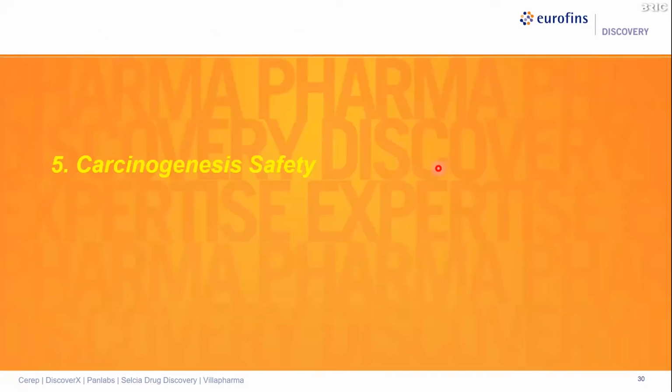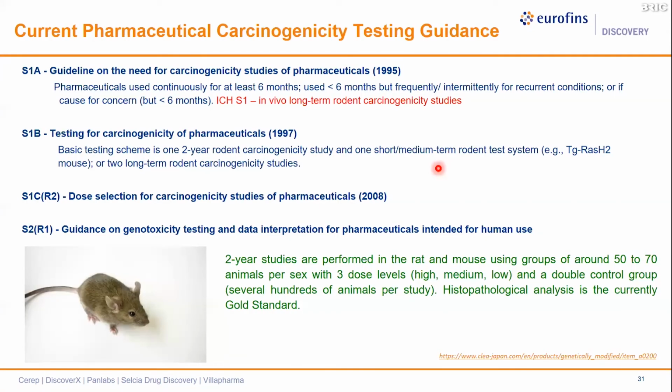And the next one, we would like to go through the carcinogenicity safety. We already know the carcinogenicity study is a very time-consuming and also animal-consuming test. From the current guidance, we need to take around a 2-year study with 50 to 70 animals per sex, with 3 different dose levels, like high, medium, and low, and also a double control. So for the whole study, several hundreds or even thousands of animals are used for carcinogenicity testing. And a lot of histopathological follow-up analysis is necessary as the gold standard. So this is a very time-consuming and very costly assay.